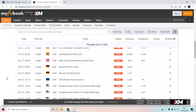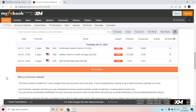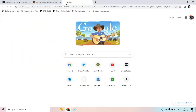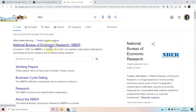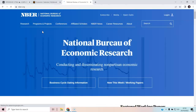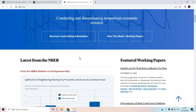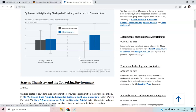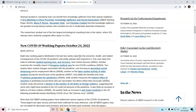The other thing we haven't had any news from is whether the National Bureau of Economic Research, NBER, I believe. There we go. I believe that they haven't released their latest assessment on the US to see whether we have a US entering a recession yet, as far as I know.